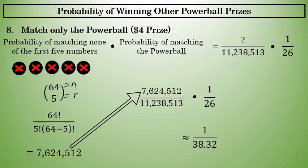Performing the division, 1 divided by 38.32, moving the decimal place 2 places, gives you the percent chance of winning this prize. You have a 2.6193% chance of winning this prize.